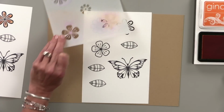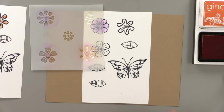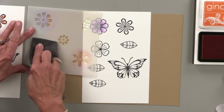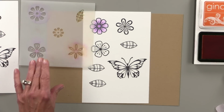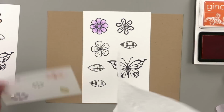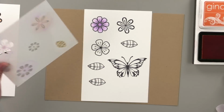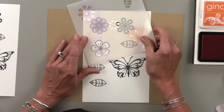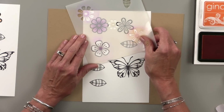I am going to give this stencil a quick wipe with the tidy towel because it's got some pink on it. And then I'm going to just dry it a little bit with a paper towel, just in case. You know how sometimes water can get underneath your stencil. Okay, so this one is going to be sweet mango as well.